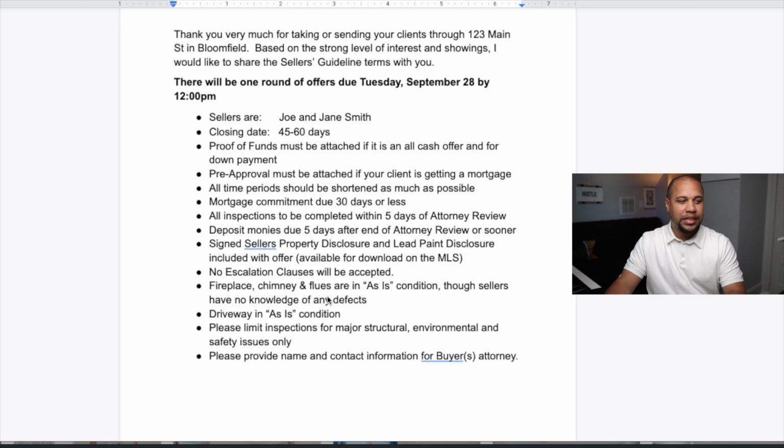The next thing is fireplace, chimney and flues are in as-is condition. Those sellers have no knowledge of any defects. That's pretty common as well. Fireplaces and chimneys can be problematic, especially, for example, if they don't have liners or they're not regularly used and they're not inspected and taken care of. Sellers don't want to spend the money to fix them, and so they just say as-is condition. Fixing chimneys and fireplaces can be on the order of thousands of dollars to address.